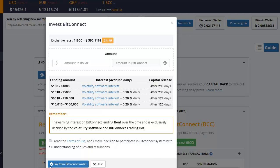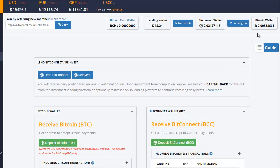And it says pay from Bitconnect wallet, so it's right there. I want to close that back up. And again, Bitcoin wallet, you exchange it into Bitconnect wallet, and when it's in the Bitconnect wallet, you can lend it. And this is your interest that you're receiving each day.